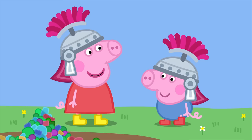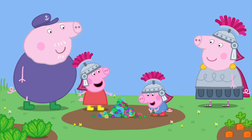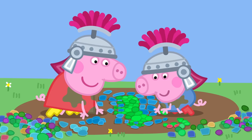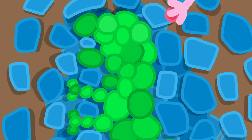George, what shall we make a picture of? Dinosaur. Good idea, George. You find the green pebbles for the dinosaur. And I will find blue pebbles and make a lovely sky. Peppa and George are making a Roman mosaic of a dinosaur. George adds some green pebbles. Peppa adds some blue pebbles. George, the red ones can be the eyes. Finished! Well done, Peppa and George.